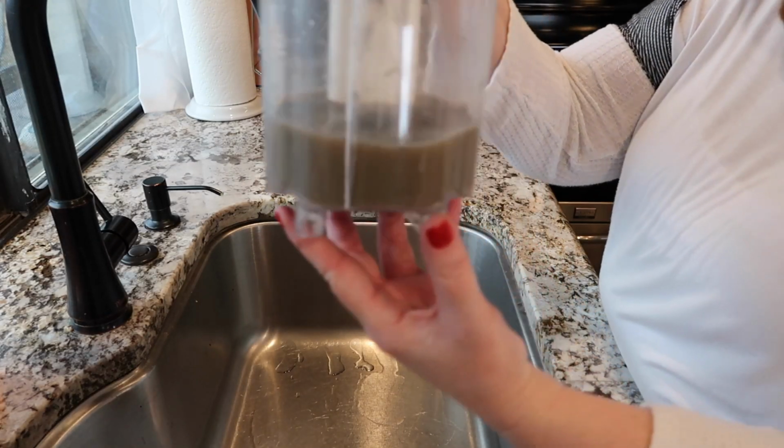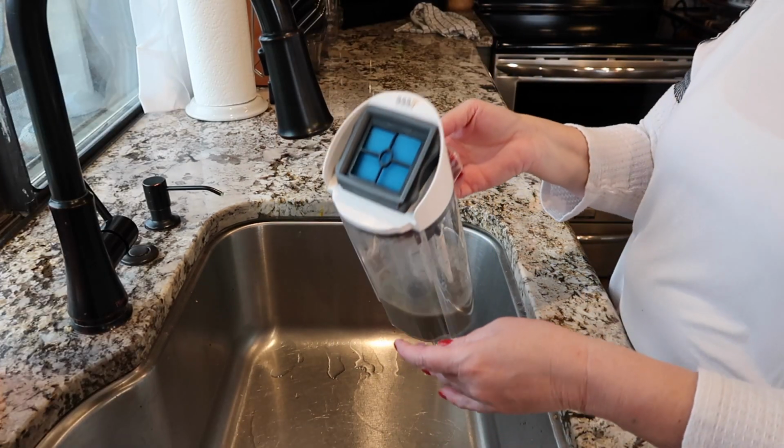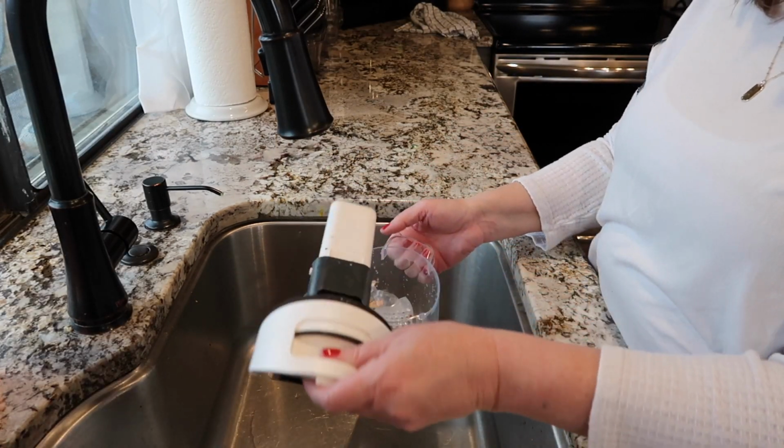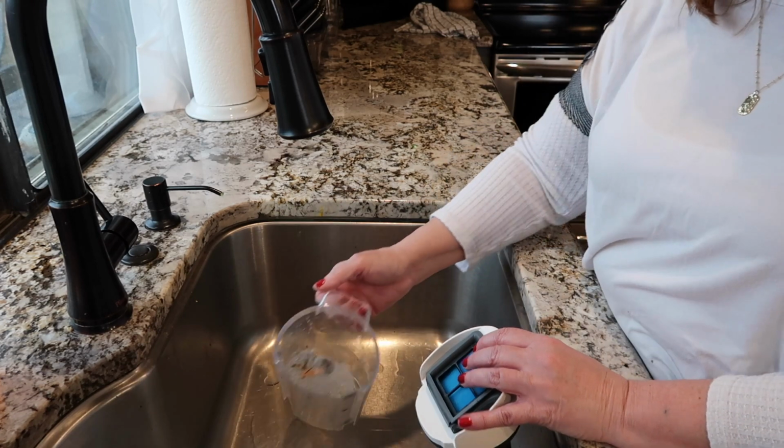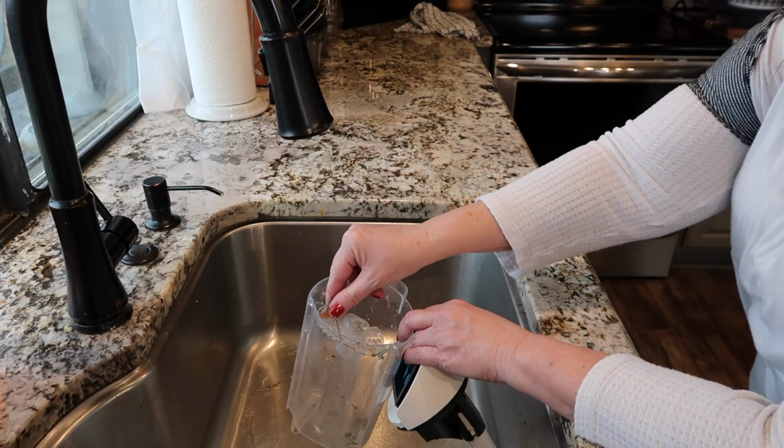I would like to say over the course of the last week that I've been using my new mop/vacuum that this water has gotten lighter and lighter, but that is not true. It still looks this disgusting every single time I use it.